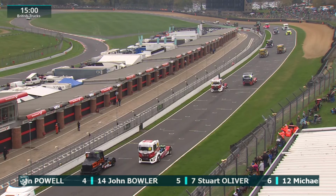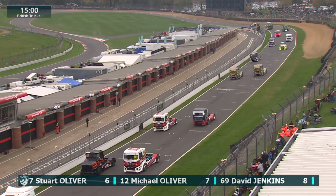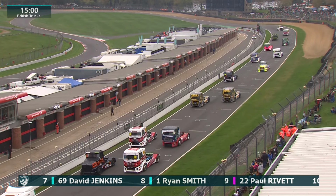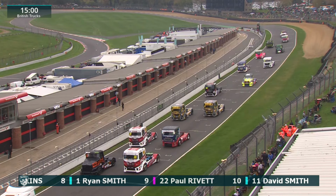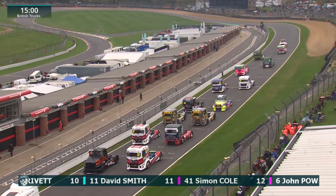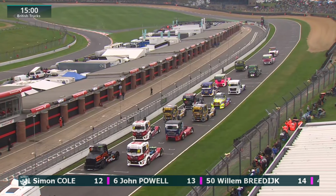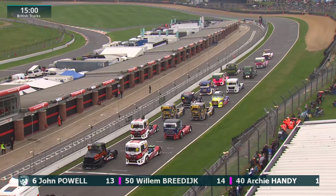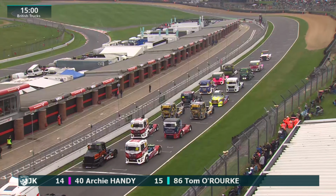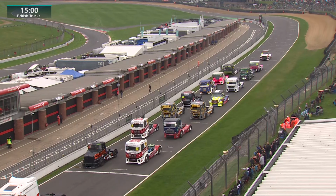I'll be interested to see how long Adam Bint can make it stick, because we saw some serious pace out of him yesterday, and it'll be intriguing to see what he can do with that. But for me, more interestingly, next row back, we've got John Bowler and we've got Steve Powell. Now, Steve, self-admittedly, not too chuffed with the situation yesterday. Of course, slipping those couple of points behind Dave Jenkins into third for the championship overall. It's going to be an interesting start for him. Can he manage to get ahead of that Division 2 and Neil Yates early on before, of course, we see the likes of third and fourth row, the Oliver family and Jenkins and Ryan Smith coming through.